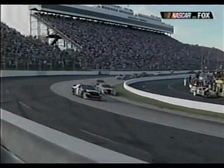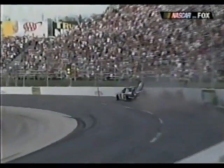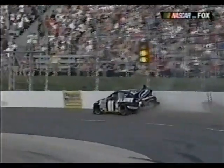Watch the 01 up high. Just gets in there a little too high. When you get in high, it's a little dirty out there. You get that on the rear tires and around you go. That's pretty hard hit.